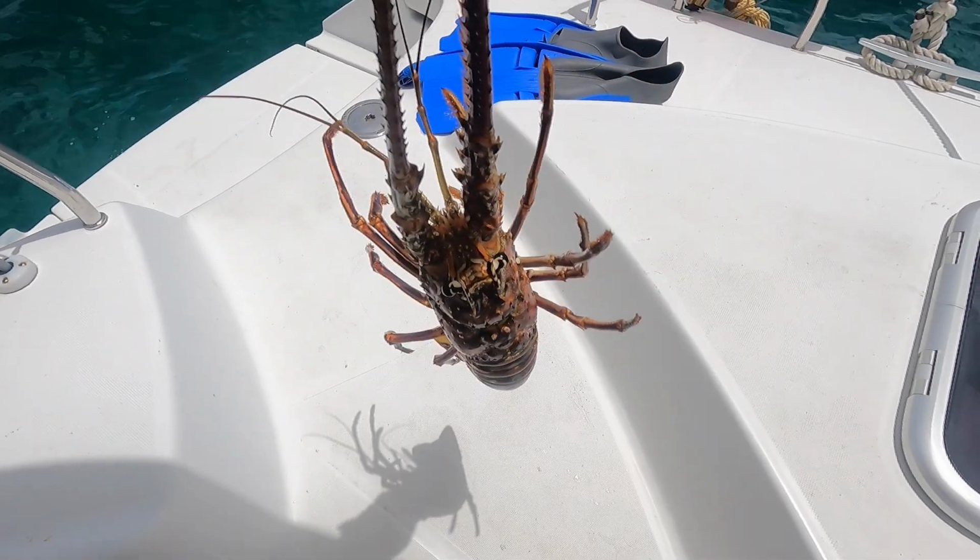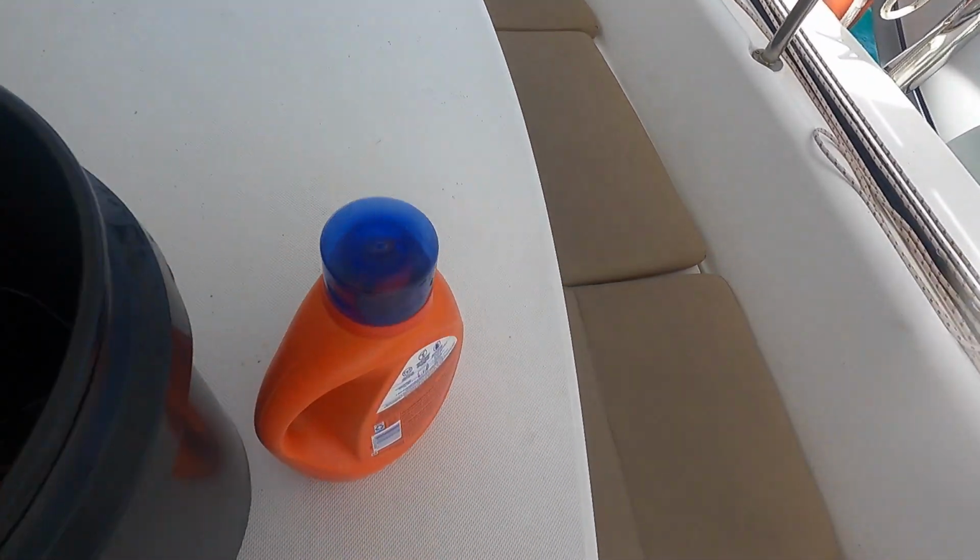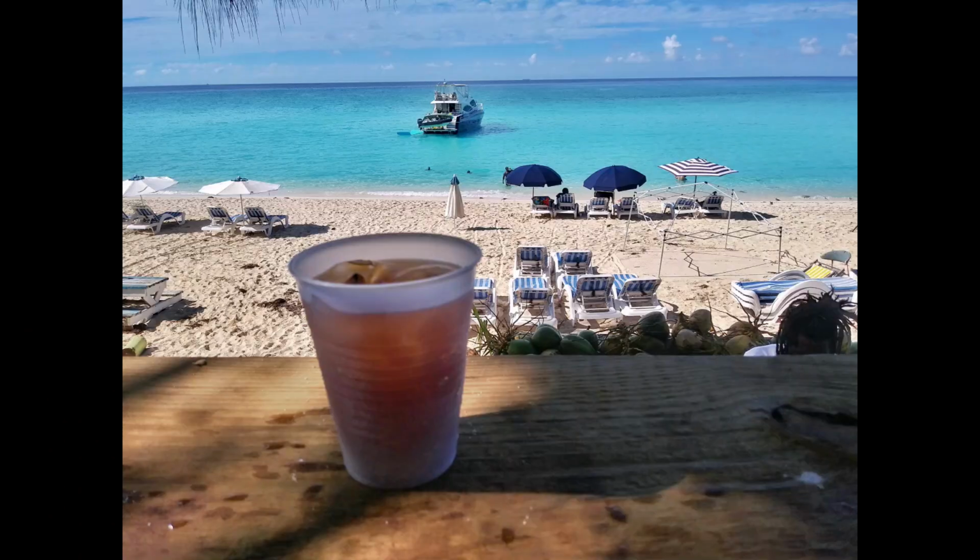So I checked online. Lobster season is open all year in St. Martin, so hey, I've got dinner. They were feisty ones though, they were really fighting in that bucket.